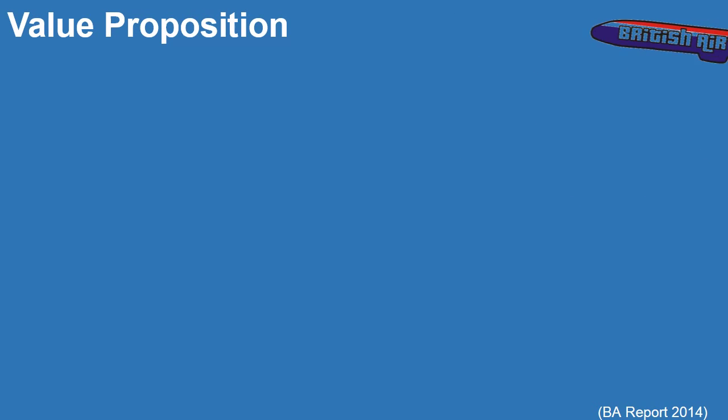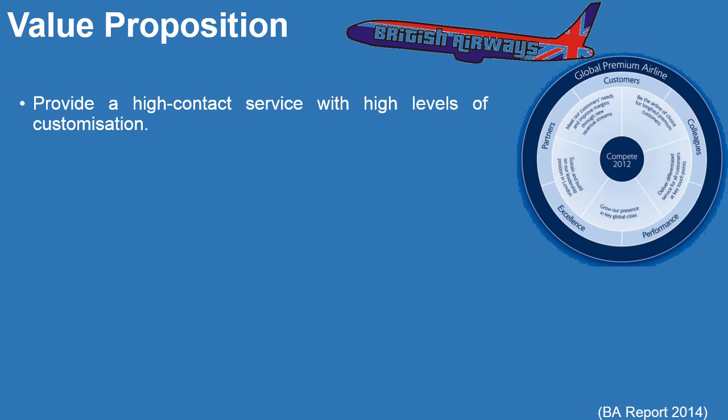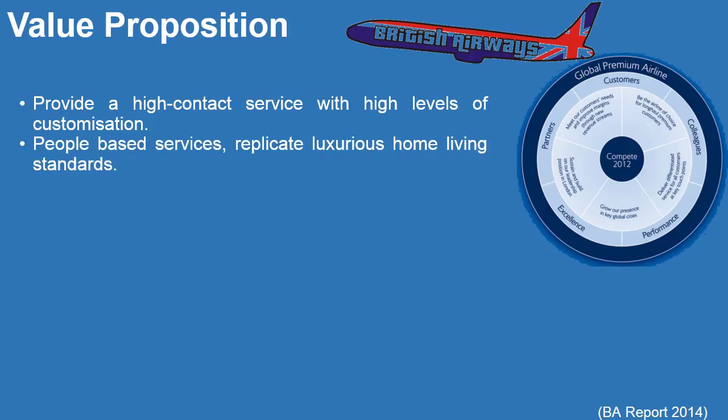Club World is a professional service with high contact levels where customers spend considerable time in the process. From the high levels of customization to meet individual needs, to the extra services we provide such as executive lounges, they are all people-based with reduced equipment interaction.